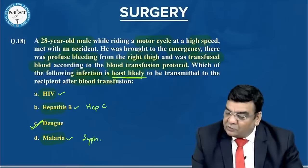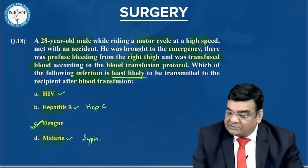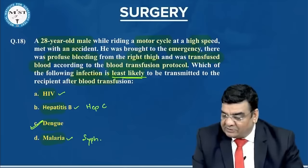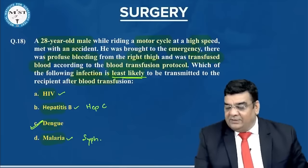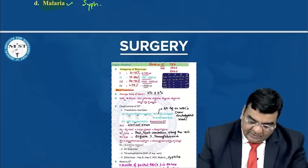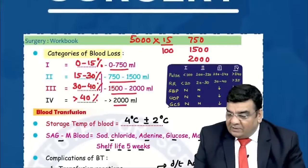One student showed me Chinese literature where it was written that yes, dengue can also be transmitted, but if we are focusing on the Indian literature, then yes, we can rule out dengue. Right, beta. The categories of blood loss are also going to be important for the upcoming exam.